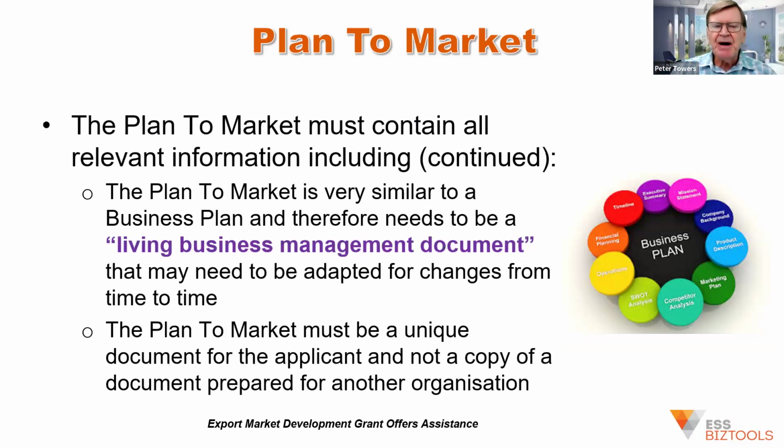So the plan to market, as I said earlier, is very similar to a business plan. It needs to be a living business management document that may need to be adapted for changes from time to time, just like a business plan does. But there needs to be some serious thinking go into the planning of this document. Otherwise, I'd have fears that your client will not succeed in this grant application.